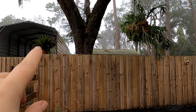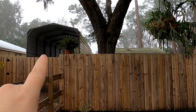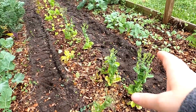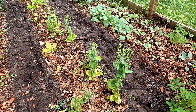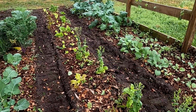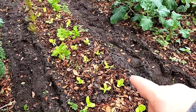I have bromeliads. Those are really pretty. Jack added that last year up there. It was color. We'll see if it comes back. And this is my lettuce row. And there's everything in here from flashy trout back. There's, I don't even remember. It's gone to bolting. And then what you see pretty well, you see it's in a pattern.